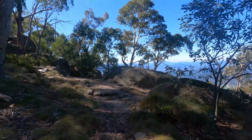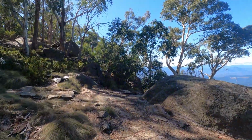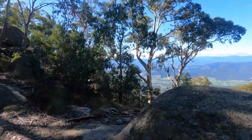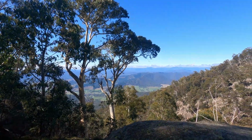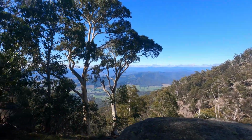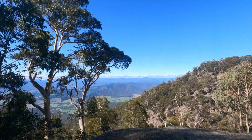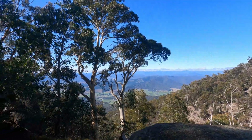Haunted Gorge Lookout. We're not 100% sure if this is the actual lookout or not. Possibly is. Just another shot of the high country. It's teasing us. Come visit. Yeah, we'll be there in a couple of days. Beautiful part of the world.